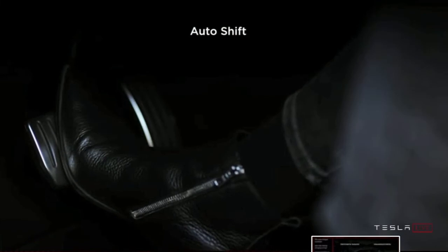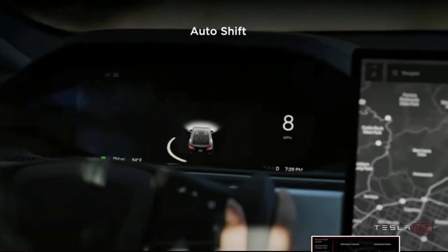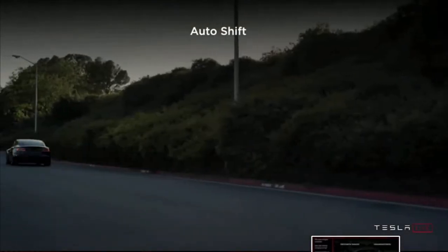Next is auto shift. This is pretty cool. You get in your car, and the car determines, hey, you probably want to go straight. Why? Because there's something behind you. Or, hey, you probably want to reverse. Why? Because there's probably something in front of you.